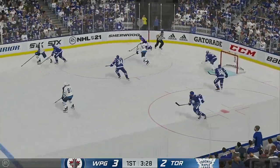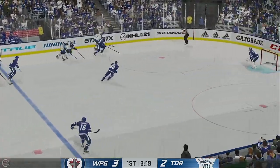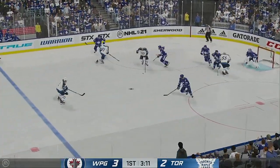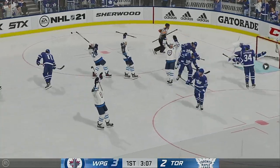Denies him again. Yeah, he's right in front of the puck, too, so there's really nowhere that puck's going to squeak through. The Jets have it against the wall. Moves it quickly over to Connor. His reflexes on display tonight. Quick shot. It's in. He scores.